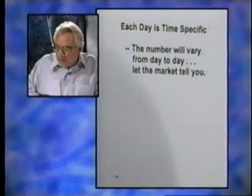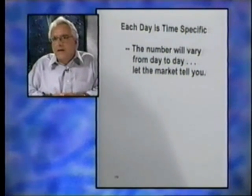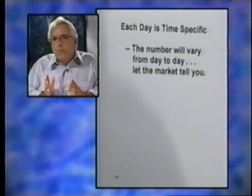I mentioned this, that each day is time specific. The number will vary from day to day, and you have to let the market tell you. Again, on any given day, you don't know what's going to happen. But the important thing is you don't have to know in advance what's going to happen. You have to know how to read the market and how to trade.